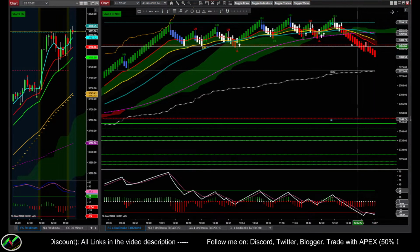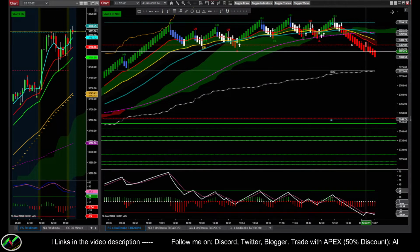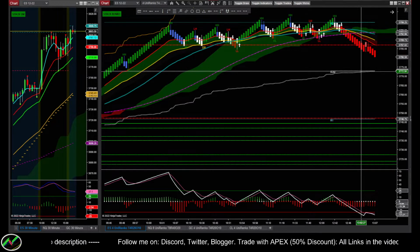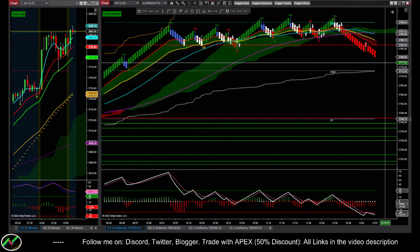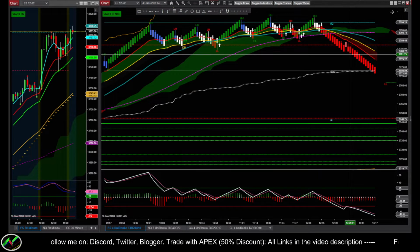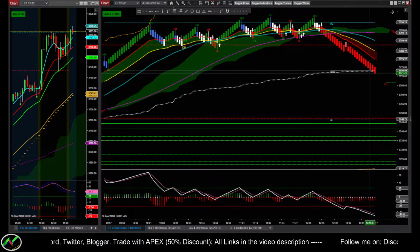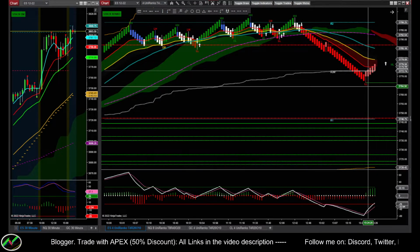Now, you could have entered here for probably a small loss, and then a trigger into this break, but also targeting this VWAP right here. Okay, so if you took this one, you were rewarded for a good target right there, $250 on ES, and then going back down, and then it started to bounce. Okay, so bounced here.